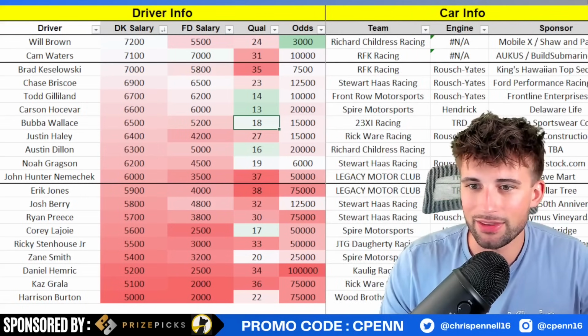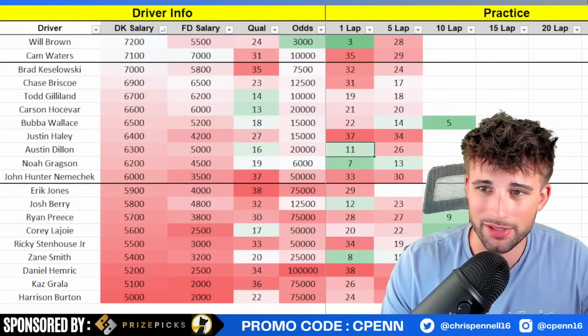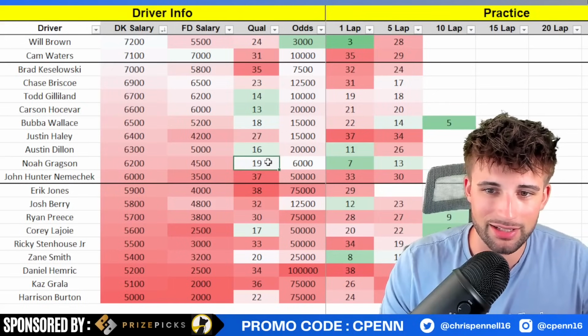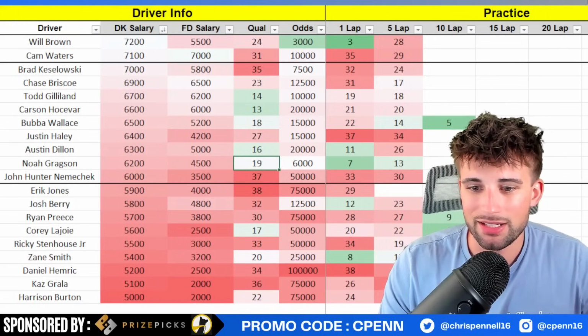Justin Haley in 27th. Just was really lacking speed, which is surprising. He was that slow. 37th the 1 lap, 34th in the 5. Don't see a reason to like him that much. I'll be out on Austin Dillon.